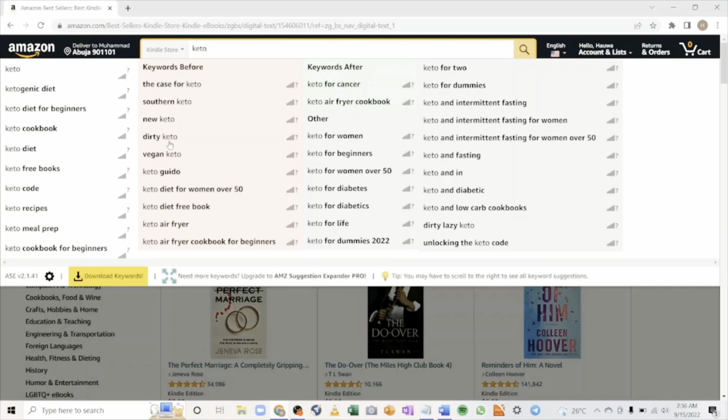Now, if you want everything to be downloaded, just come here and click on download keywords. It will also download it in a spreadsheet document for you, so you can analyze it and select the ones you want when you want to put in your keyword.